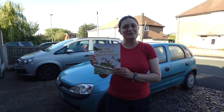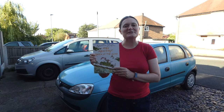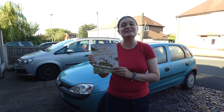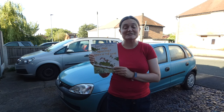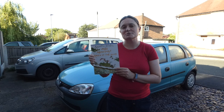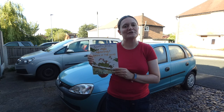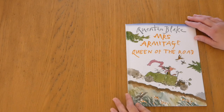And our first story for this week is called Mrs Armitage, Queen of the Road by Quentin Blake. And we've already met Mrs Armitage before, haven't we? She was in our story last week. And do you remember she was a bit of an inventor with her bike, wasn't she? And she is in this book too. She's given a gift of a car by her uncle Cosmo. And in true Mrs Armitage style, she's not too satisfied with this car. So let's see what she's going to do. Mrs Armitage, Queen of the Road by Quentin Blake.